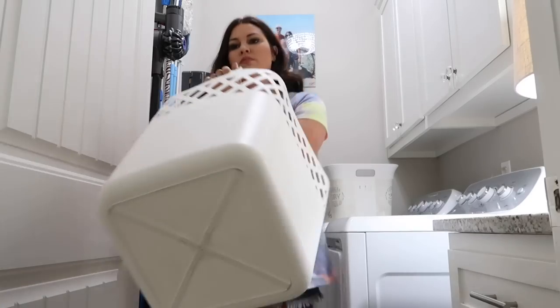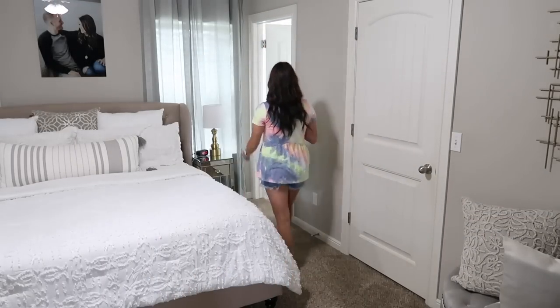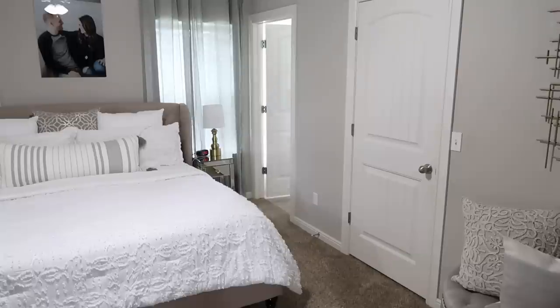Now I'm in my laundry room and I didn't even know what to do. I went in there and there was no laundry to do. If you saw my face, I was almost shocked. I didn't even know how to react. So the only thing I had to do was to put up the laundry hamper.